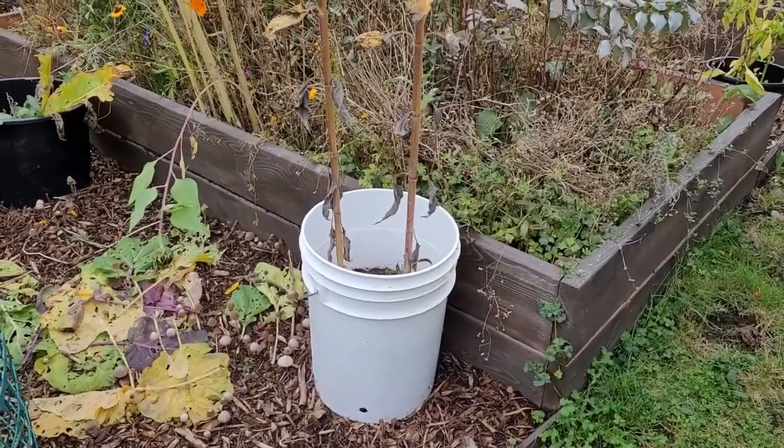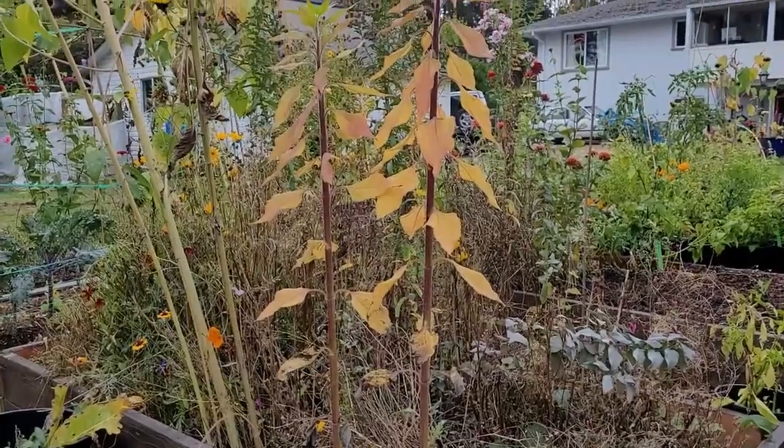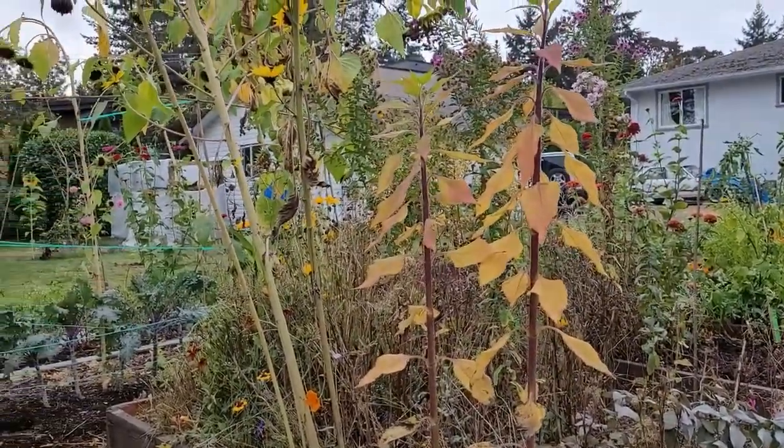This is Jason's tub of Jerusalem artichokes. I don't know, looks like it should be harvested to me. I'll see what he says.